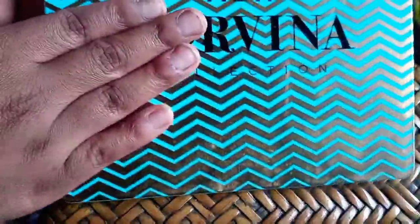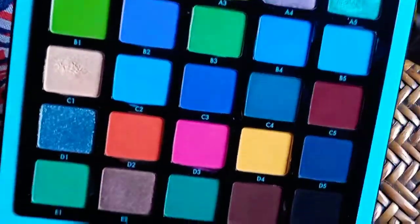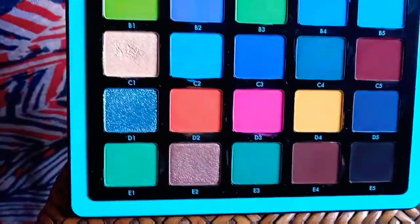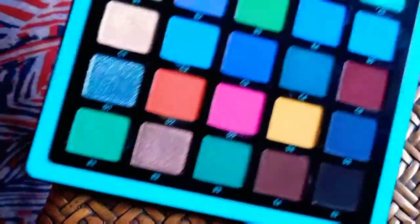Also, I have the ABH number 2. I was waiting on this palette to get it. And when it finally came to my door, I literally screamed. And I love this eyeshadow palette. This one is my favorite. It's a whole bunch of blues. It's more, I would say, cool tone than anything, because I'm more of a warm tone eyeshadow person. But when I saw that palette, I couldn't resist.